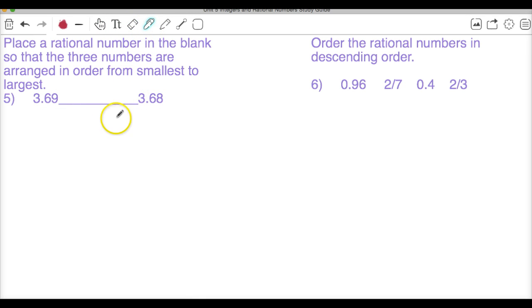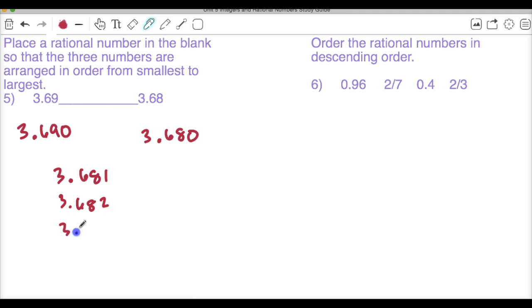And as it appears right now, you're like, there's nothing there. But if we go and add another place value, so we have 3 and 690 thousandths, and if we go over here and add a place value as well, now we have 3 and 680 thousandths. I can see on a number line that I have any of the following choices that would fit in between these. So any of these answers would work all the way up to 689.